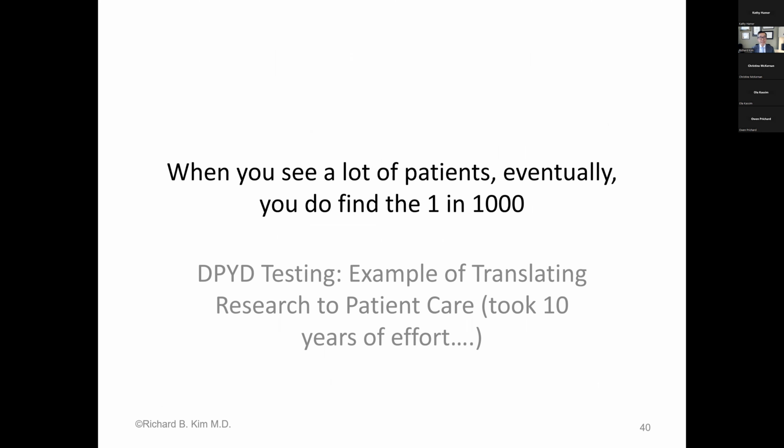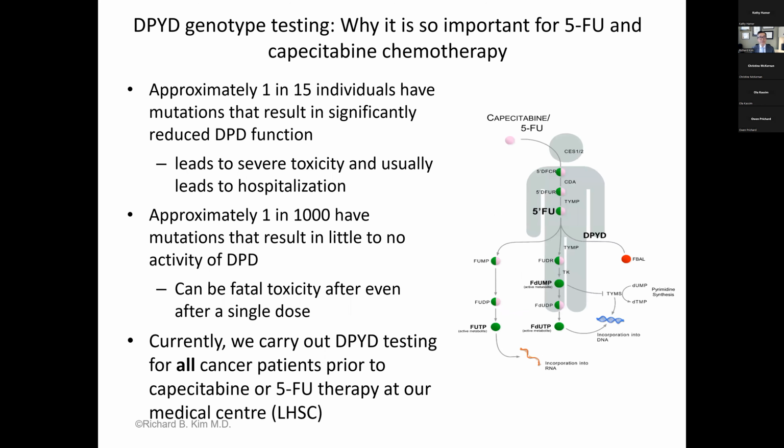I'll now change gears a little bit about an effort that took us about 10 years, really an example of translating research into patient care right here in Ontario. So this relates to this gene called DPYD, or dihydropyrimidine dehydrogenase. This is the rate-limiting key enzyme that's involved in the deactivation of chemotherapy medications 5-fluorouracil and its oral medication called capecitabine. All of the oncologists that prescribe these types of chemotherapy medications always fear this DPYD deficiency.